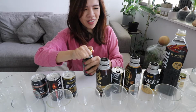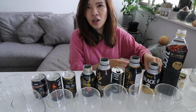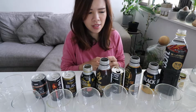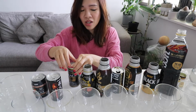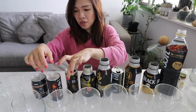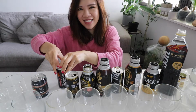Four more to go. What I usually find is that even though it's coffee, it's kind of carbonated. When I twist them open, it's got this air that releases. So I'm not too sure if it's just air that was trapped in the can or it's carbonated, but we'll try. Ooh, not too bad.